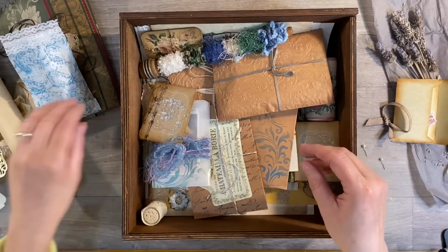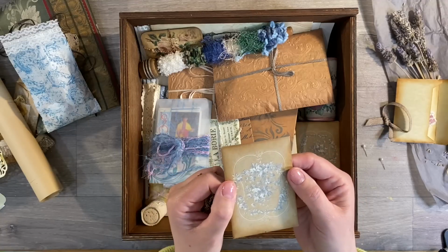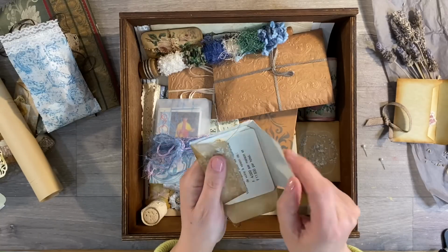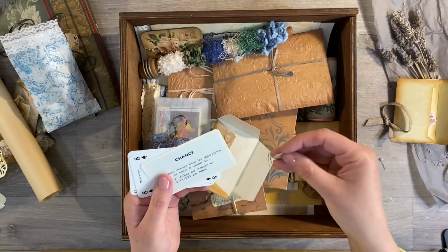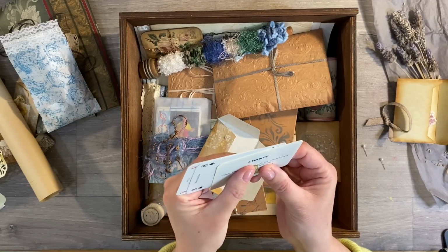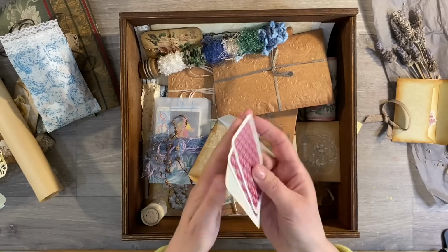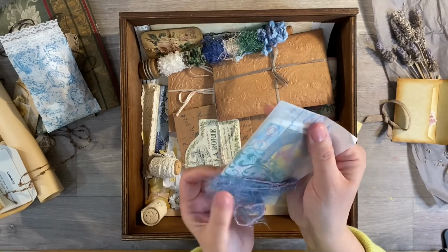Beautiful, love it. We've got another envelope. Just look how pretty that design is. Absolutely gorgeous. I don't know whether this is stamped or whether it's vintage paper. I have no idea, but it is gorgeous. And we've got some French ephemera in here. So we've got this tiny little label. French, I can't read it, but yeah. So we've got some playing cards and things here. Love those. Let's have a look and see what is inside this one.